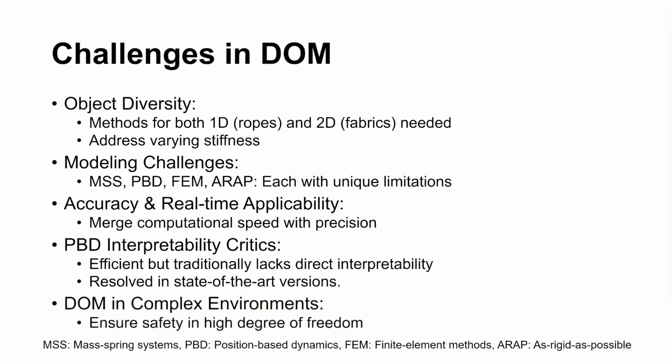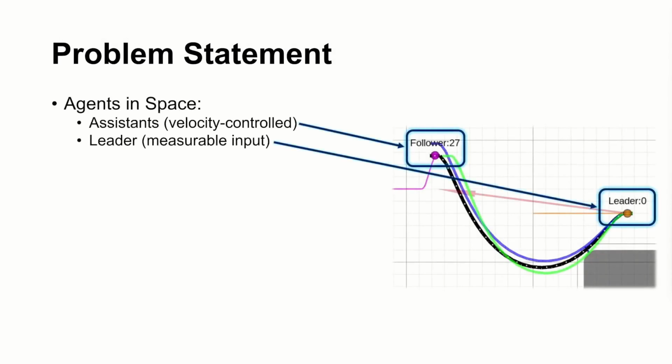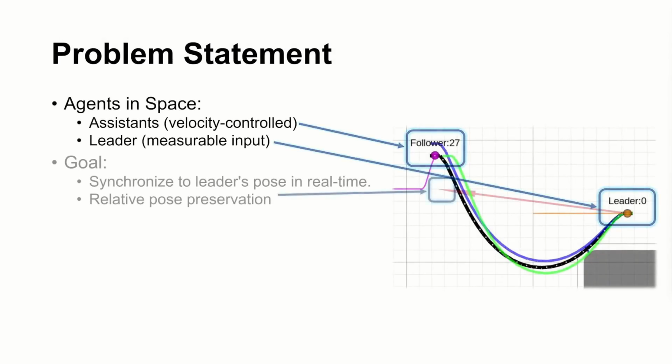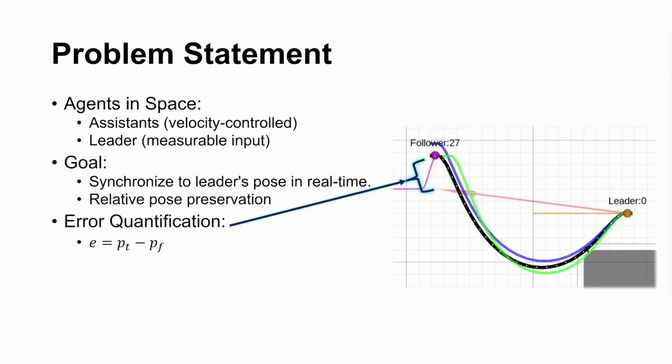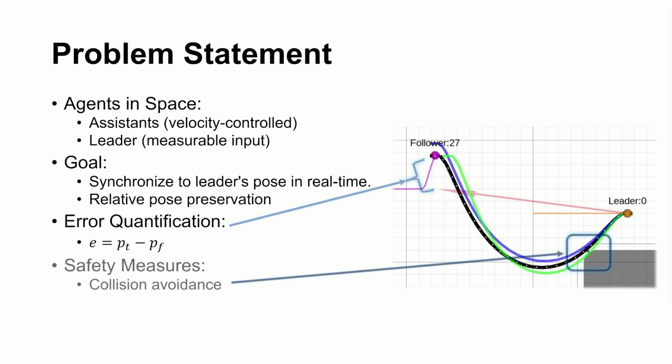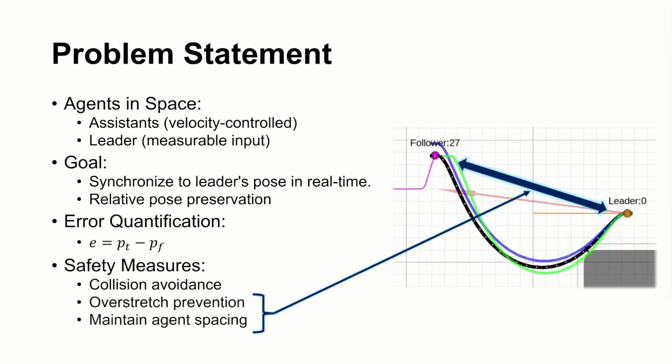Yet modeling alone is insufficient. The integrity and safety of both objects and robotic agents, especially in environments with a high degree of freedom, are paramount. Our work contributes novel solutions in this regard. In our proposed framework, we focus on the real-time control of collaborative transportation of deformable objects. The main task for assistant agents, governed by velocity control, is to minimize positional errors relative to their target. Simultaneously, they must adhere to critical safety constraints. These include maintaining the structural integrity of the objects being carried and preventing collisions with environmental obstacles and other agents.